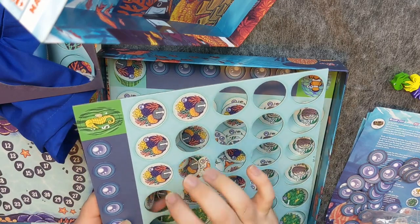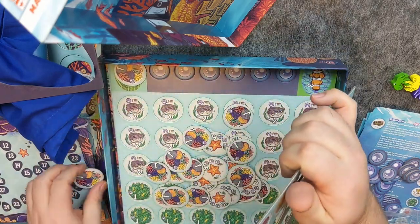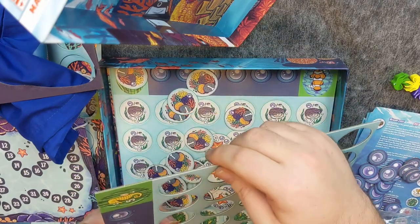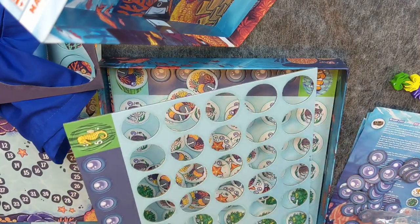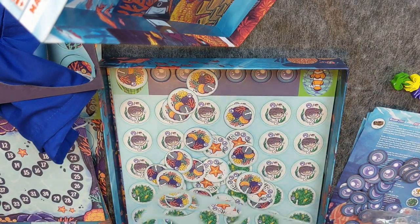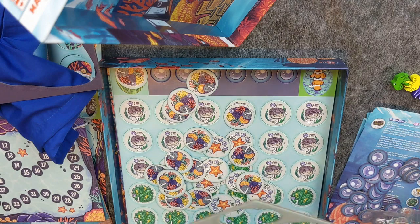So I will say, as far as production quality goes, I know they had a couple of production issues, but this is probably one of the easiest punch-out boards I've ever done. All I have to do is tap it, and it comes out perfectly. So kudos to whoever manufactured this in China.